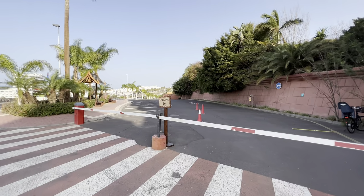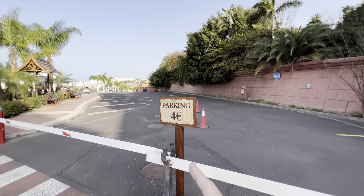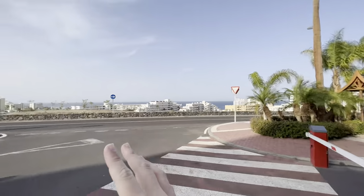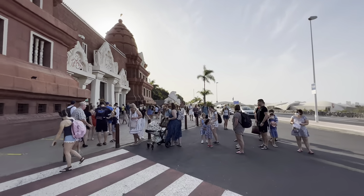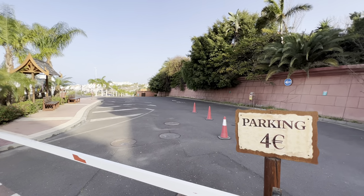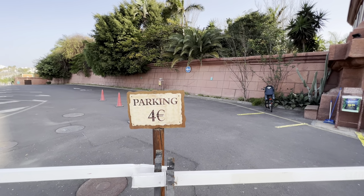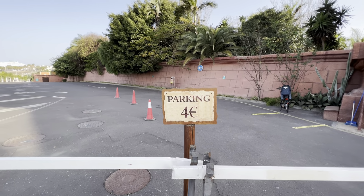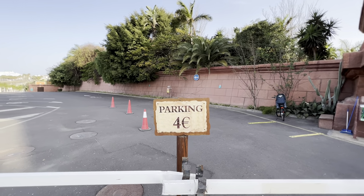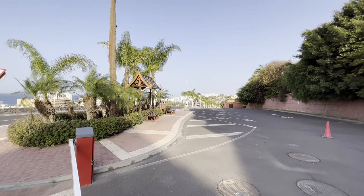Now, we did park in the street to the side of Siam Mall. Siam Mall and Siam Park, we came early enough. But if you do need to park, it's just €4. They've got parking down here, but they do fill up the one on the other side first. So yeah, if you want to park, €4 for the day, you put it in here. Or if you do get early enough, you can park in the road between Siam Mall and Siam Park. I do know a lot of people park in Siam Mall and walk across. Whether you should do that or not, that is your personal choice. But they do have parking here for €4 if you need it.